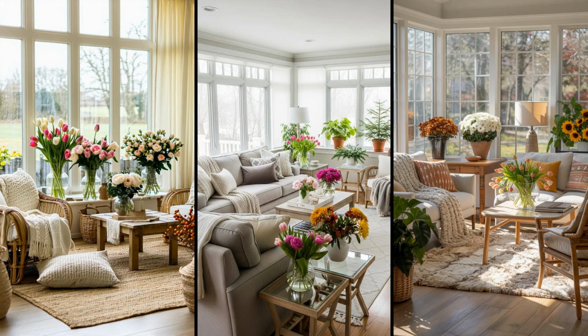Layering textiles in a four-season sunroom brings both comfort and style. Swap out throw blankets, pillows, and area rugs as the months change. Think cotton and linen for summer, chunky knits for winter. This approach keeps the space feeling fresh and warm, no matter the season.